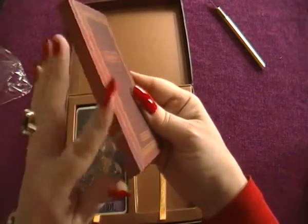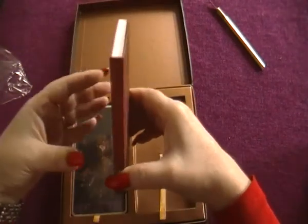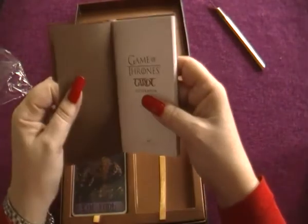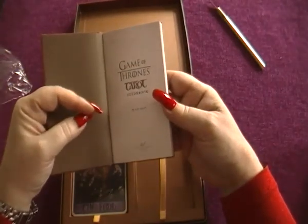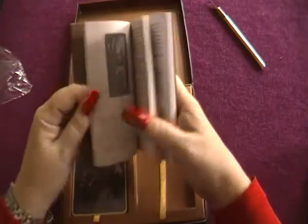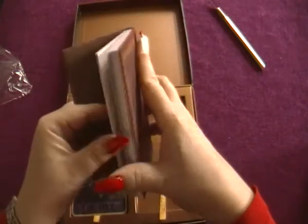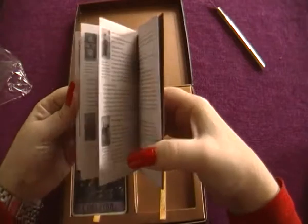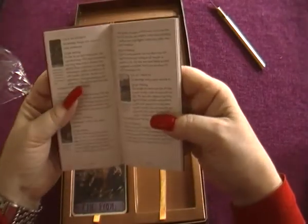The book, oh wow, the wee book is so beautiful. The guidebook looks like one of those old books, as if it should be on a wee shelf or something. It's really beautiful. What does it say inside? It says inside, Game of Thrones Tarot Guidebook by Liz Dean. Just black and white. I don't think anything in this style would have colour, to be honest. It's meant to look old, quite authentic.